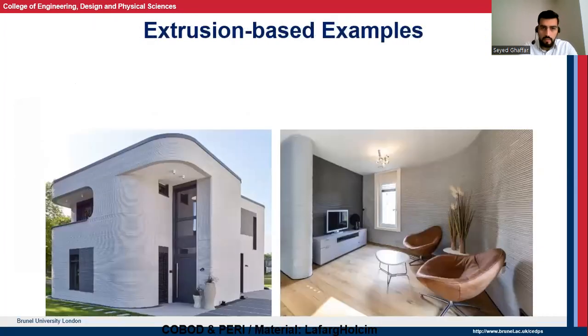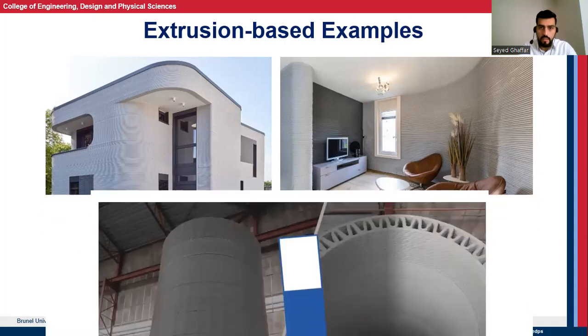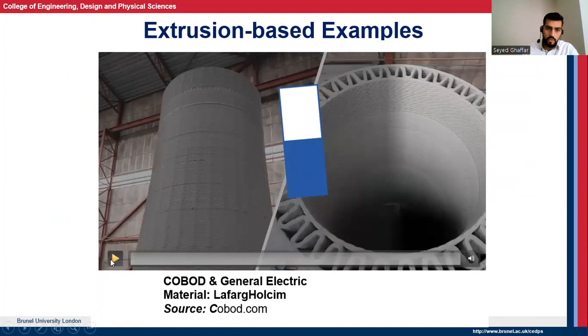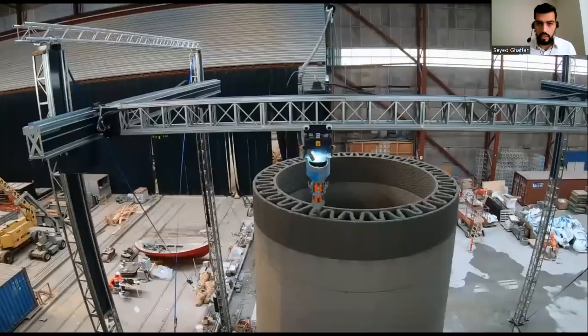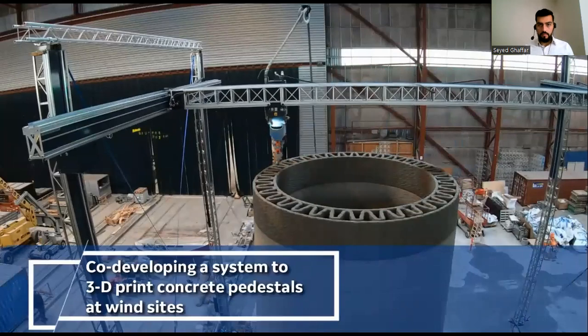These are some examples of extrusion-based technology, and you can see Cobalt and Perry. There's a big collaboration between these two companies, and the materials from Lafarge. They have printed this building, as you can see in the image, and there is another collaboration between Cobalt, and they made this complex shape, these complex geometries using the extrusion-based technique.